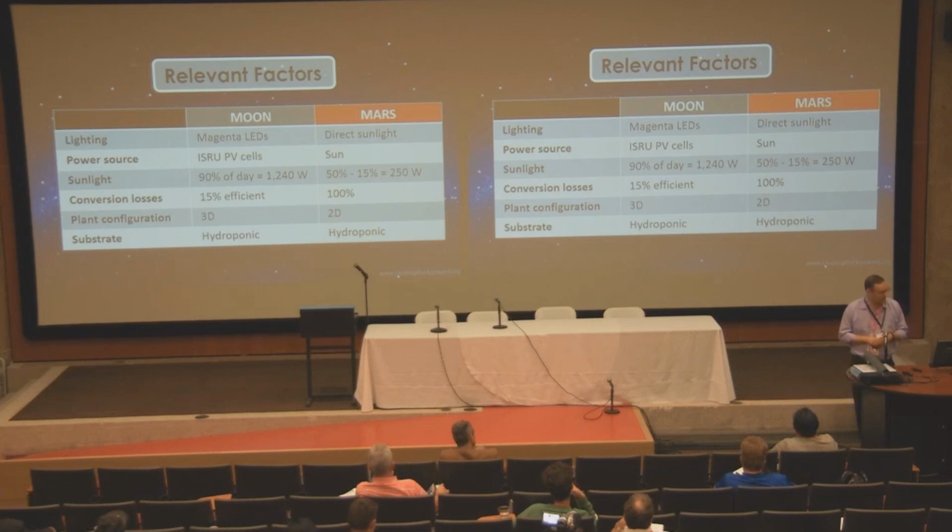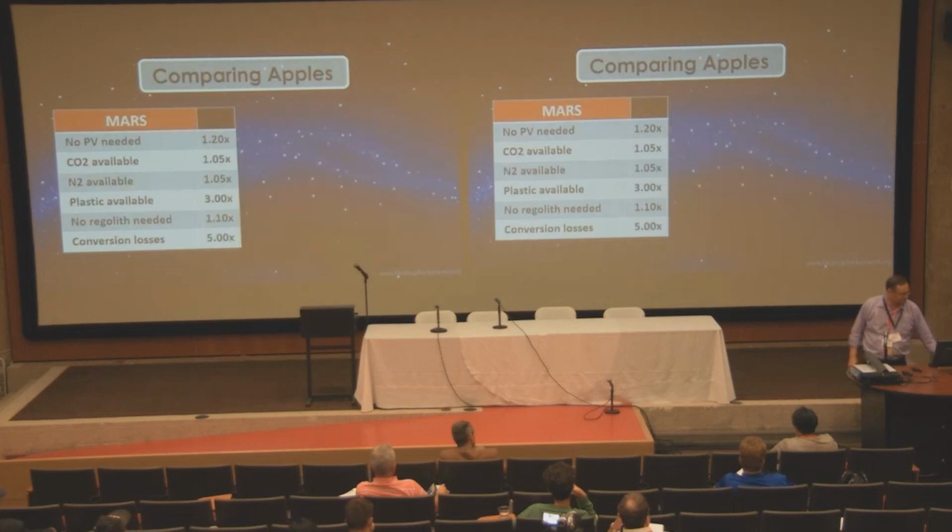Now, in terms of the plant configuration, I think that's pretty important. On the moon, if you're doing LEDs, you can have LEDs down the plants. You can have essentially vertical farming. On Mars, if you're using the sunlight, it's 2D. So you're going to have a greater footprint, more mass in your greenhouse. And then the substrate, I think in both places we're going hydroponic. That's what I'm anticipating, although a few crops need soil.